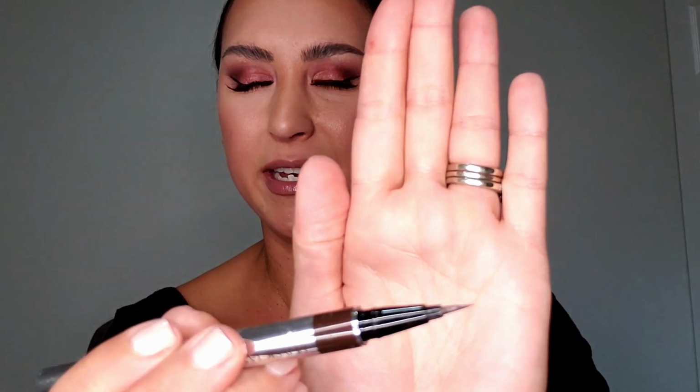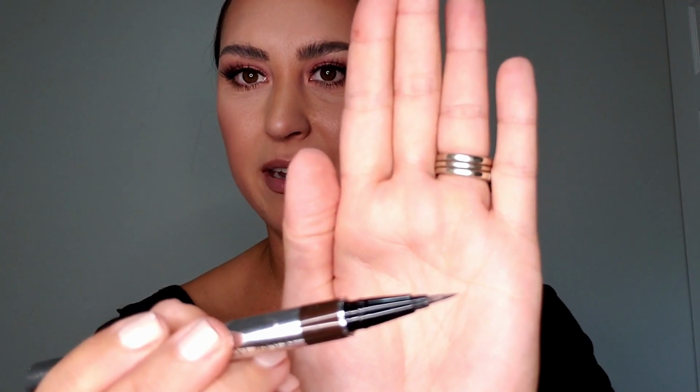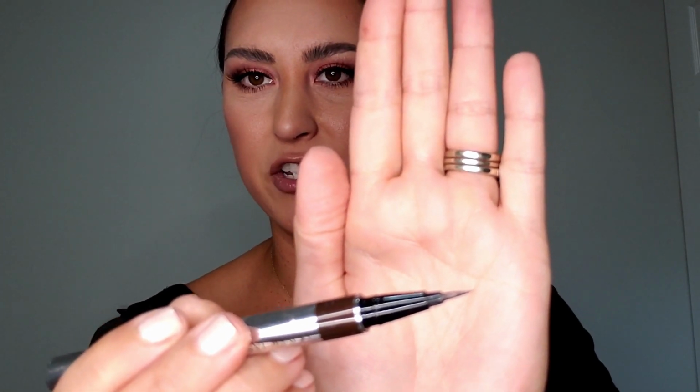Now, moving along, but continuing with eye products here, I could not do a drugstore favorites video without mentioning this product here. This is the Physicians Formula Eye Booster 2-in-1 Liquid Eyeliner. I use the shade dark brown, but it also comes in a black. As you can see, the applicator here is very, very thin, and it is a flexible brush tip. So you can see here, the tip is flexible like a brush.